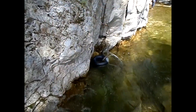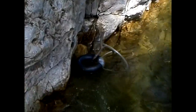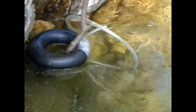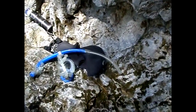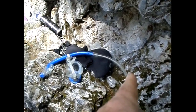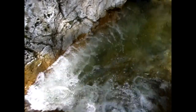That is the redneck hookah. All it is, is a lawn tractor inner tube with about 3.5-4 feet of tubing, duct taped to it. And then I hook it right onto that hose right there, or my full face mask, and I'm able to go underwater and breathe. So I'm gonna get back down in here today and hopefully get to the bottom of this, at least some of it.